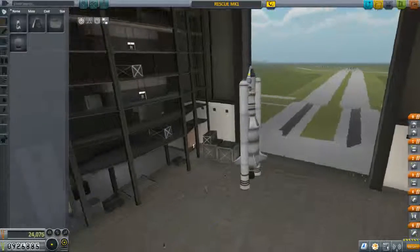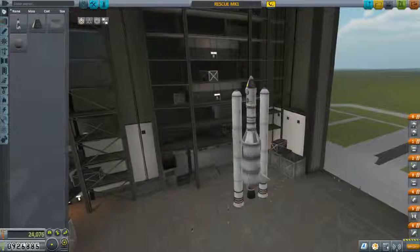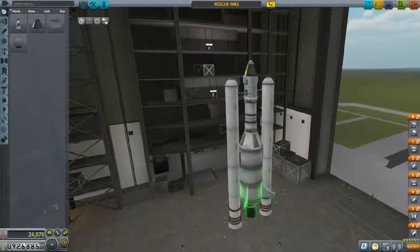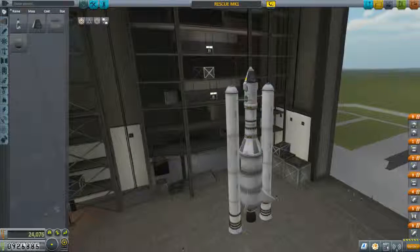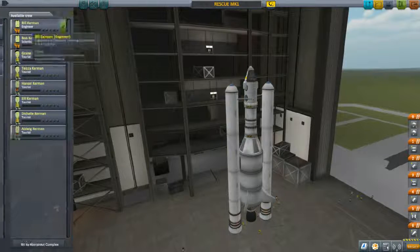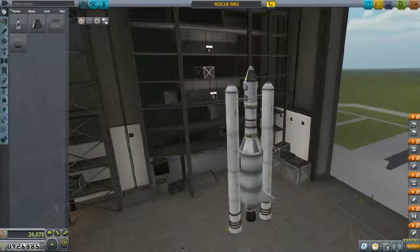Let's see. Yep, there it is. And it's fairly simple. It's just two giant SRBs and then enough fuel to hopefully get us into a stable orbit, and then this little bit should allow us to move around in space. And I do have Jebediah in there since our precious little Valentina is actually on the Mun, unfortunately, due to a complication in the last video.